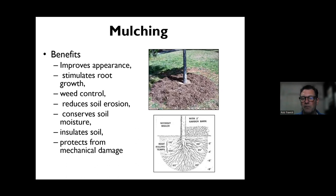You definitely want to avoid what I call volcano mulching, which is when you really pile that mulch up around the trunk of the tree, because that can add a bunch of accentuated moisture there and can be an area that becomes very prone to disease and insects.